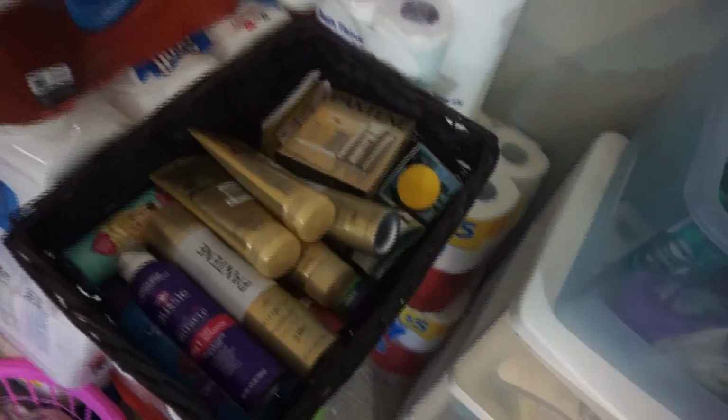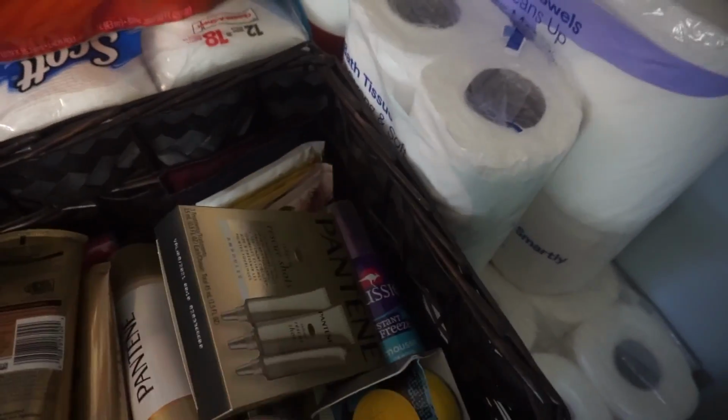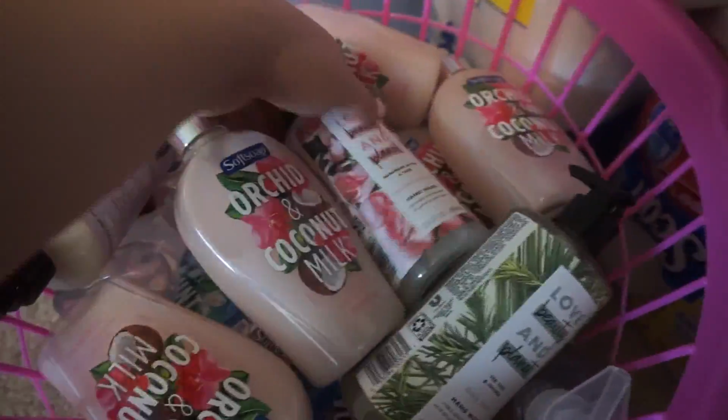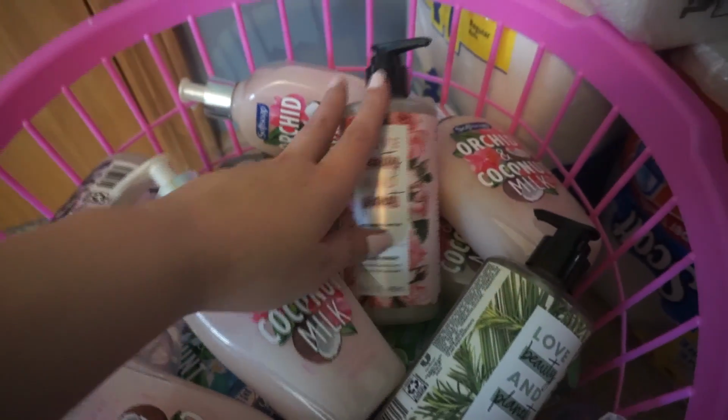I haven't. Here are some hair care items, some more 3 Minute Miracle, things like that. A really cute brush that I haven't even used that was on clearance. And then over here is my hand soap. So I have a really good supply. I love this hand soap. I hope we get a new deal on it.